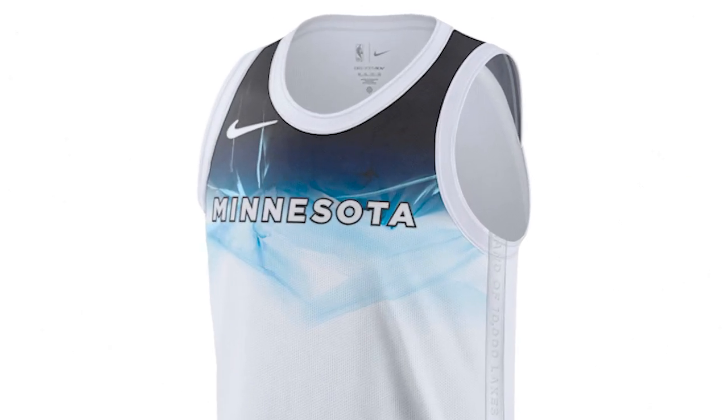The gradient on this year's design is a bit different though, if that's even the right term. There are these odd hits of blue around the area where the black and the white colors meet. It looks so thrown together and disjointed, I can't imagine Wolves fans are going to like this much at all.